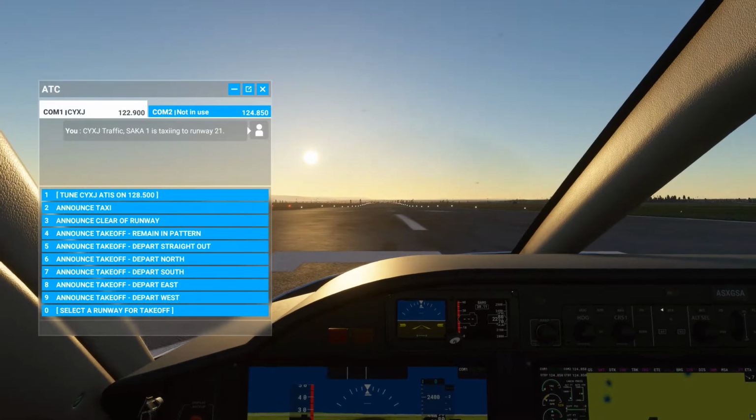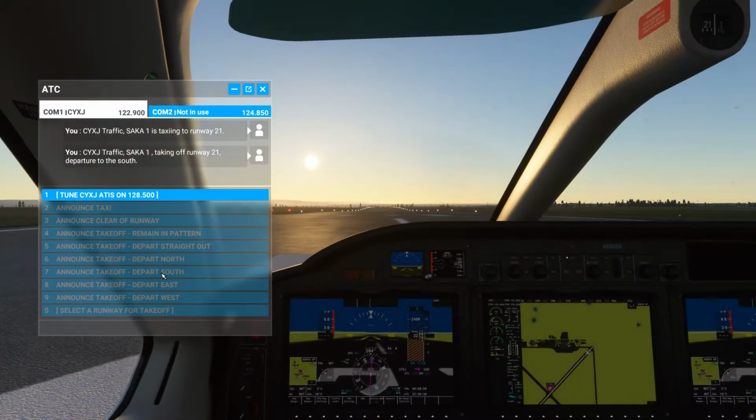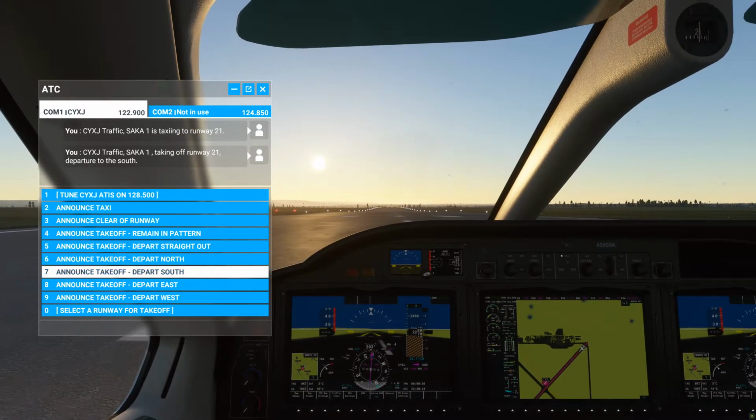Flaps are in the takeoff position. Let's go ahead and announce that we are taking off to the south. Charlie Yankee, X-Ray Juliet, traffic Saki 1 taking off runway 21 departure to the south. All right, everyone seems to be okay with that.